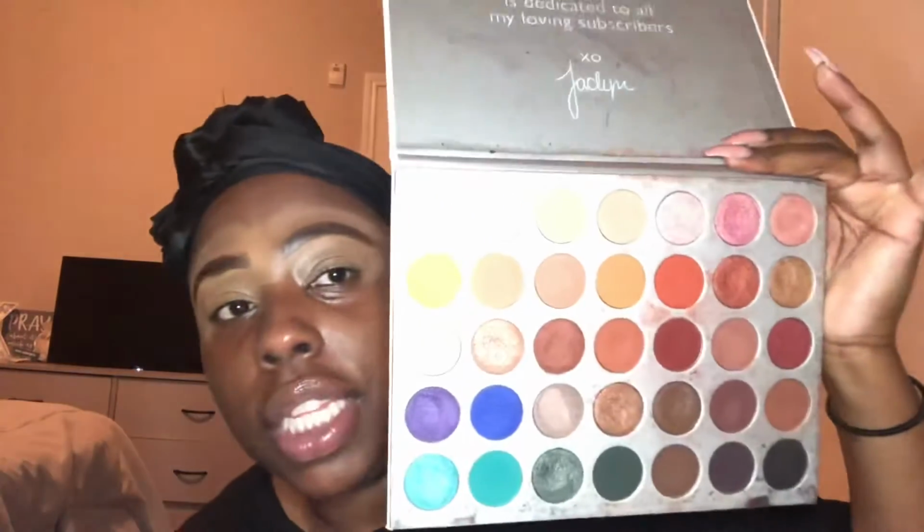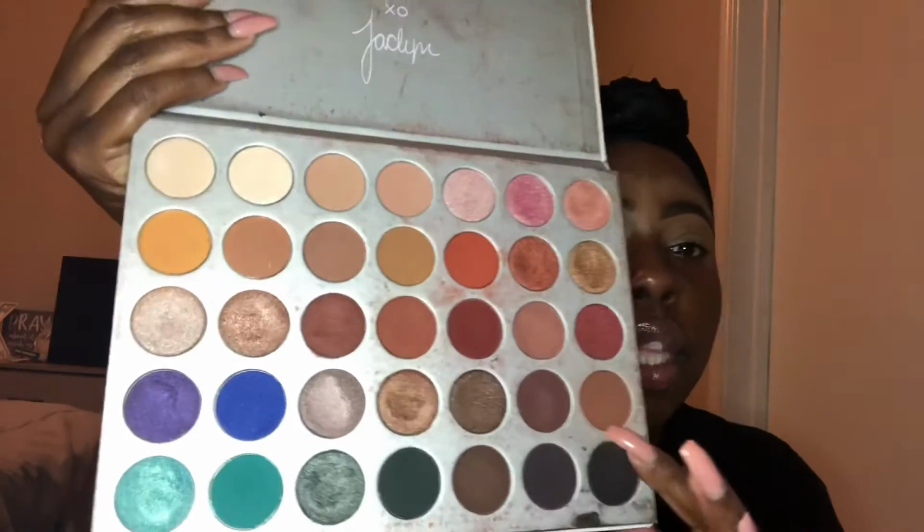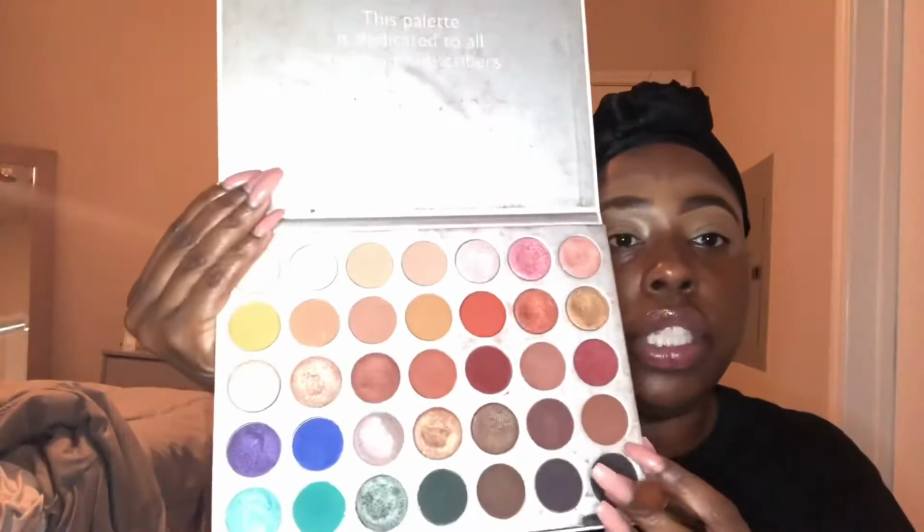Like I said, I'm going in with the Jaclyn Hill, the very first palette, the OG. I am going to start with this shade in my crease. I'm using my Morphe E27 blending brush. This shade right here. Just tap it into the crease.